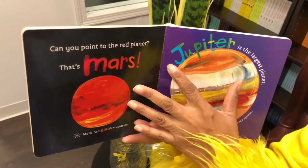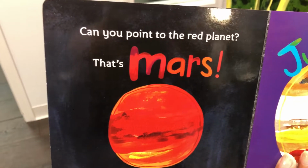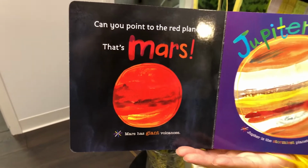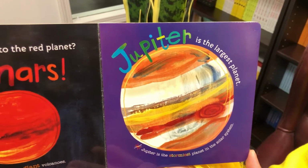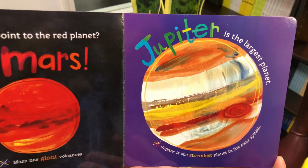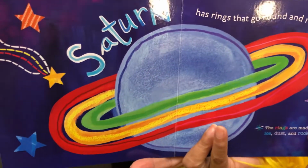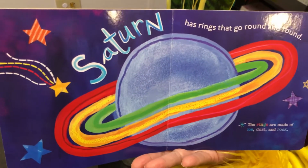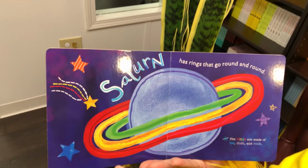Can you point to the red planet? That's Mars. Mars has giant volcanoes. Jupiter is the largest planet and also is the stormiest planet. Saturn has rings that go around and around. And these rings are made of ice, rock, and dust.